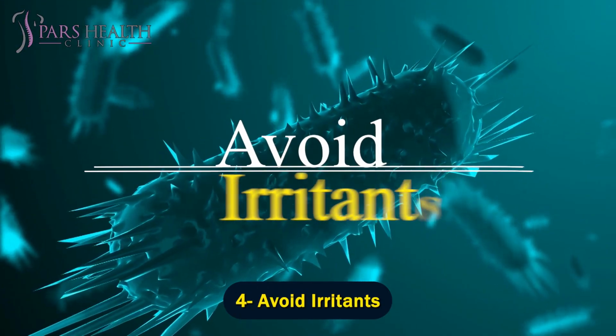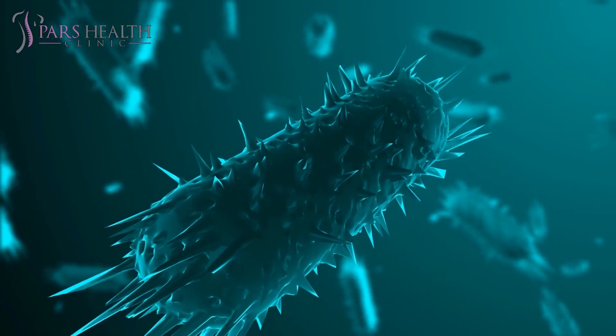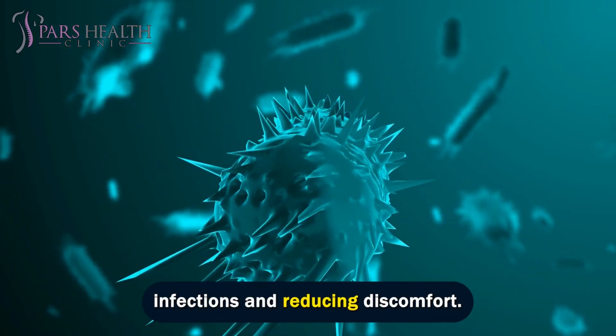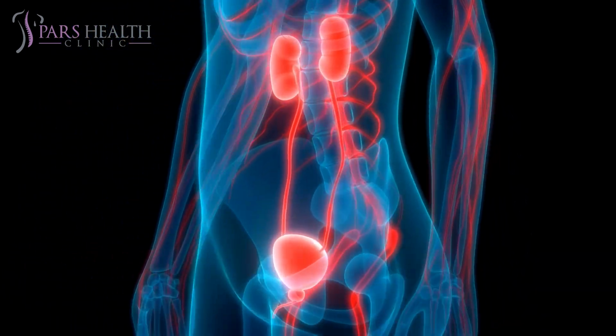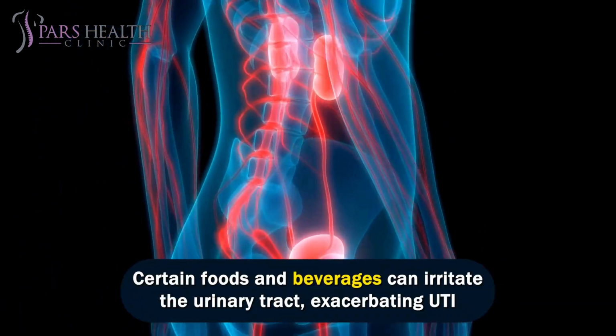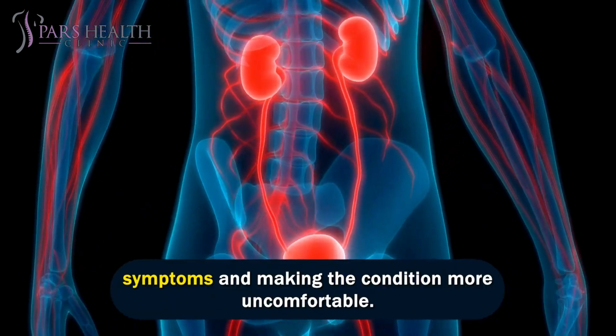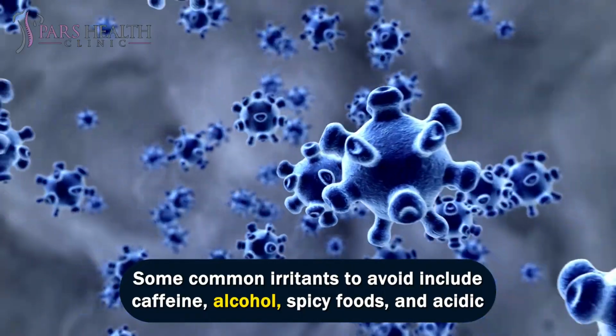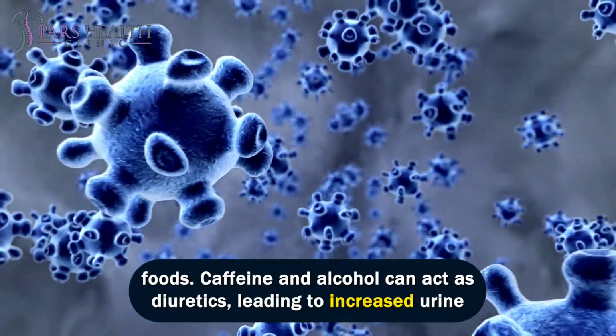Number 4. Avoid irritants. Avoiding potential irritants is an important aspect of managing urinary tract infections and reducing discomfort. Certain foods and beverages can irritate the urinary tract, exacerbating UTI symptoms and making the condition more uncomfortable. Some common irritants to avoid include caffeine, alcohol, spicy foods, and acidic foods.